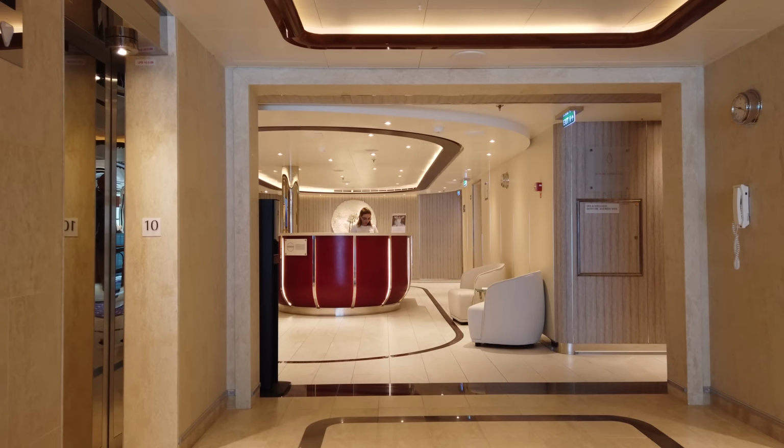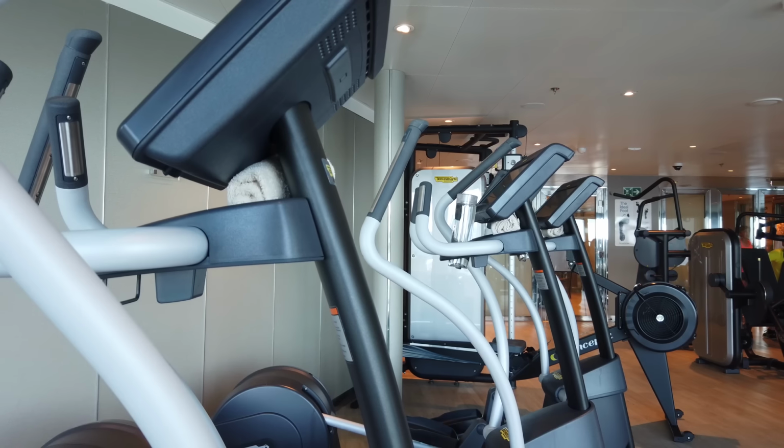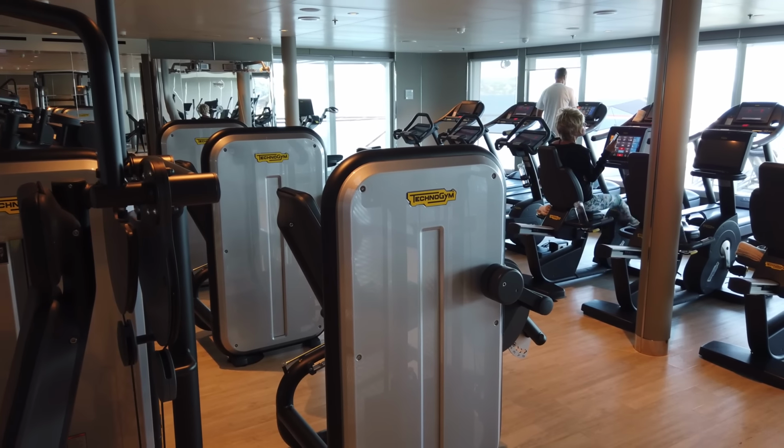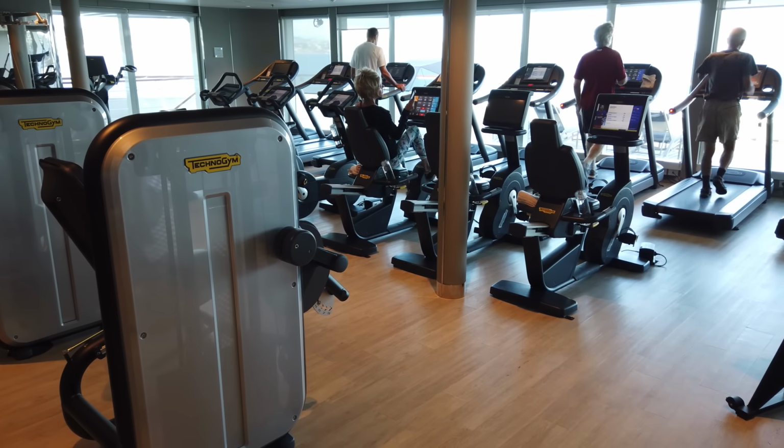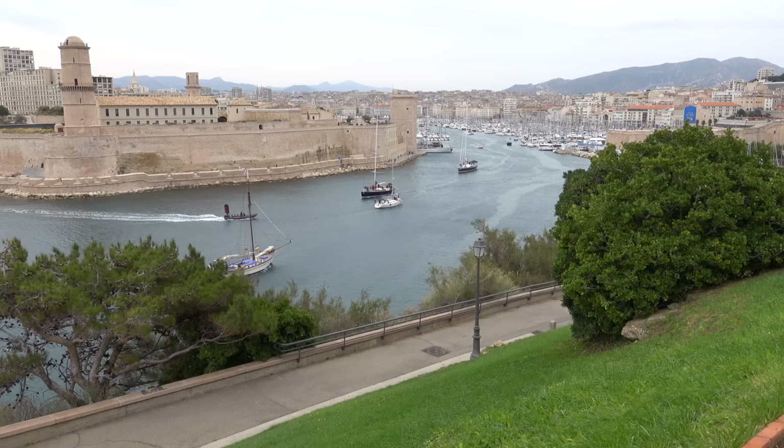When it comes to the whole area of fitness and wellness, they have a relationship and a partnership with an American expert called Dr. Andrew Weil. And he's a real expert in mindfulness, meditation, and he's created a whole program which involves lectures, meditation, yoga. Depending on the destination, they also might have some very specific excursions.